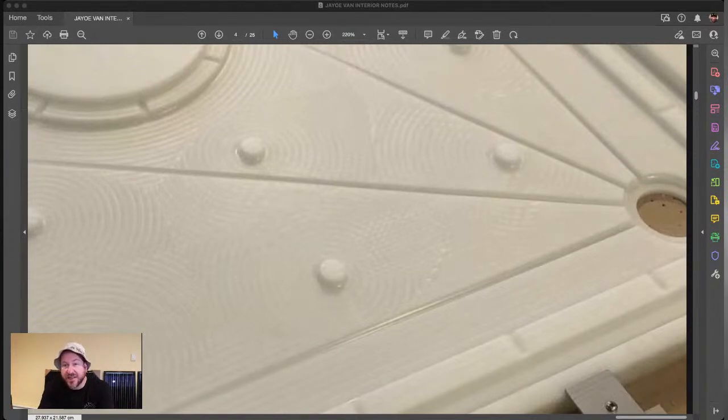So that is going to be very, very cool, and that will be the bottom section of the.